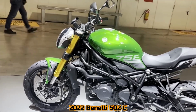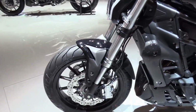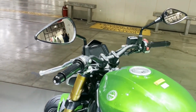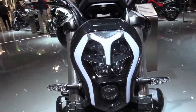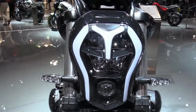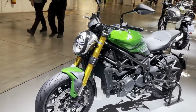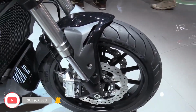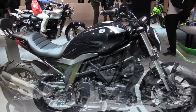The 2022 Benelli 502C. It is billed as a power cruiser, and yes, the design does remind you of the Ducati Diavel. The 502C gets the same BS6 compliant engine as the Leoncino 500 and the TRK 502. It is a 500cc parallel twin motor, making 46.8 bhp at 8,500 rpm and 46 Nm of peak torque at 6,000 rpm. The engine is paired to a 6-speed gearbox, and the motorcycle gets a massive 21.5-liter fuel tank, which ought to give it a good riding range.